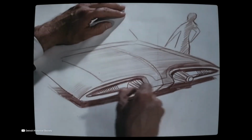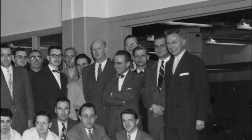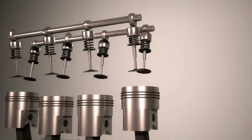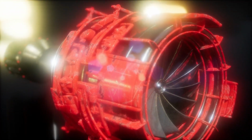Now let's shift back to our main topic. The Chrysler Turbine Engine was developed in the early 1960s. Chrysler's engineering team, led by George Hubner, aimed to create a more efficient and reliable alternative to traditional piston engines. The result was a gas turbine engine, which shares more in common with jet engines than with typical car engines.